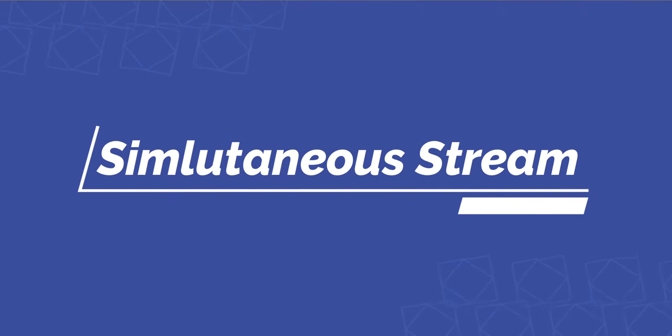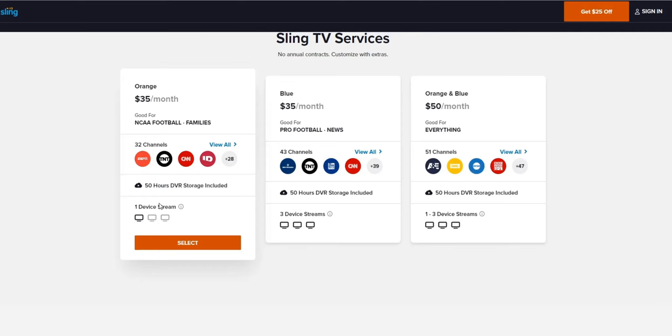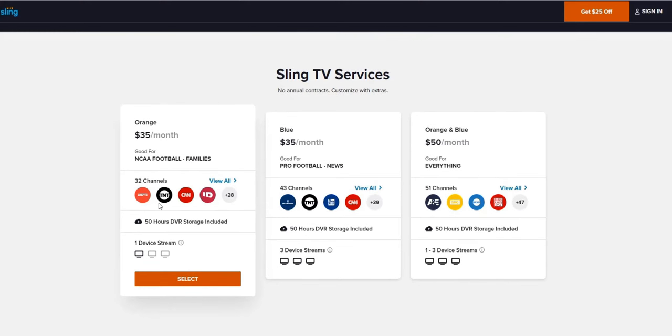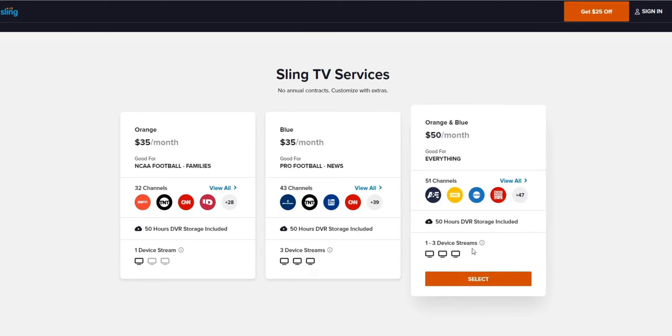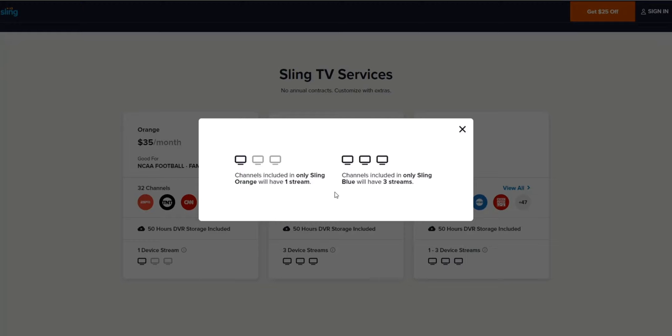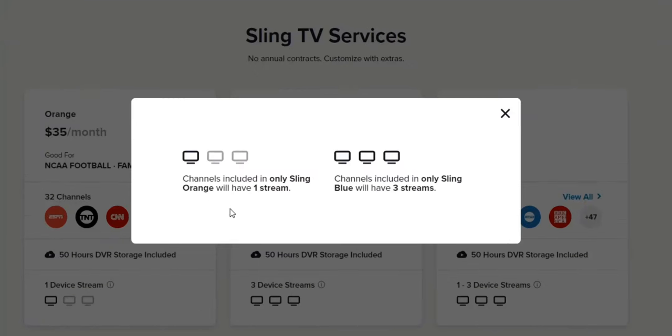As far as the amount of streams you get, you can see them right here. For the Sling Orange, you get one stream. Which means that when you log into your account, you can only stream one device at a time. For the Sling Blue, you get three streams. And for the Sling Orange and Blue, you get one to three streams. So that is kind of confusing, but they did break it down that channels included only on Sling Orange, you'll get one stream. Channels included only on Sling Blue, you'll get three streams.